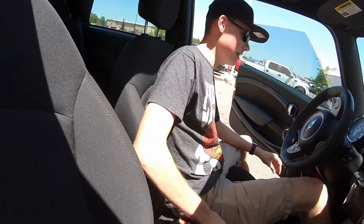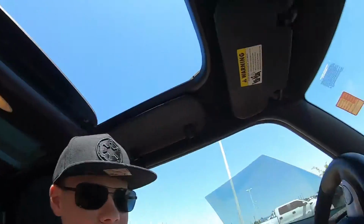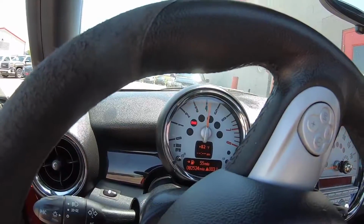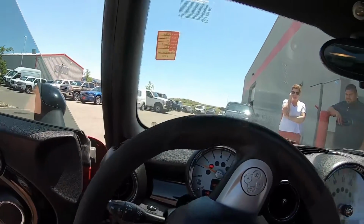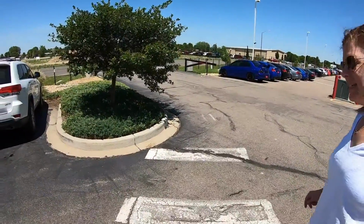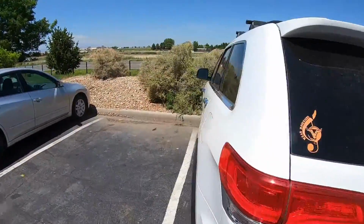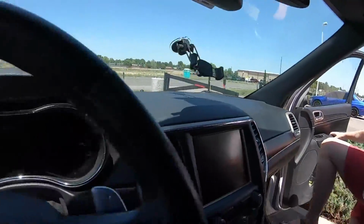Really? Yeah, I didn't take it high at all. So, it's definitely got the noise. I'll pop it in sport mode and see. It pops even more in sport mode. I want to love it. I want to, but I don't. That's the issue. That's the problem.